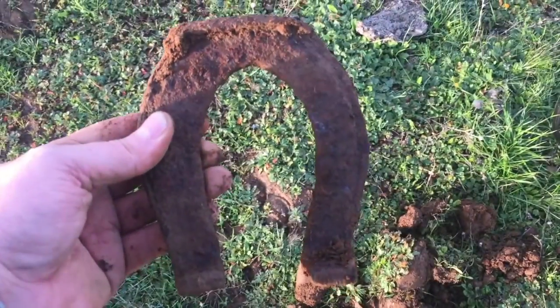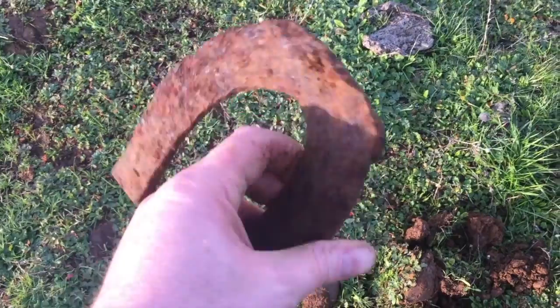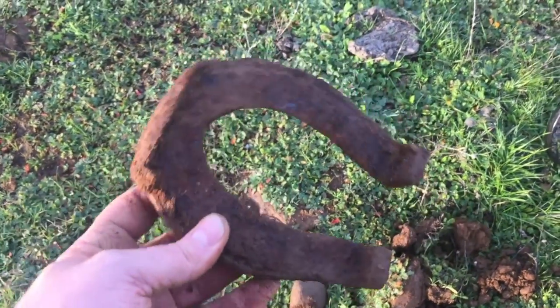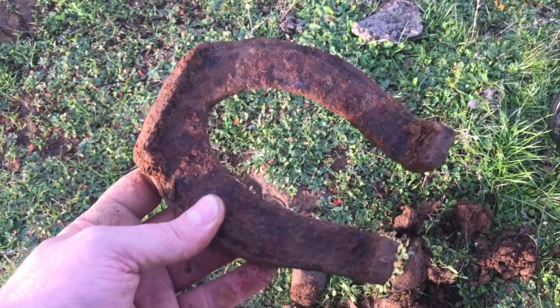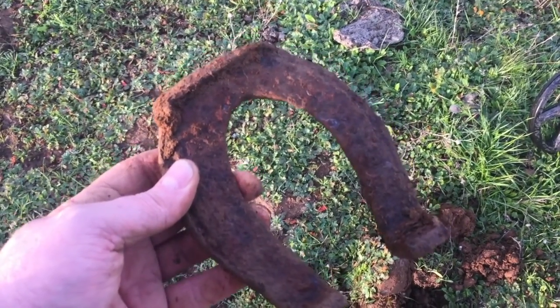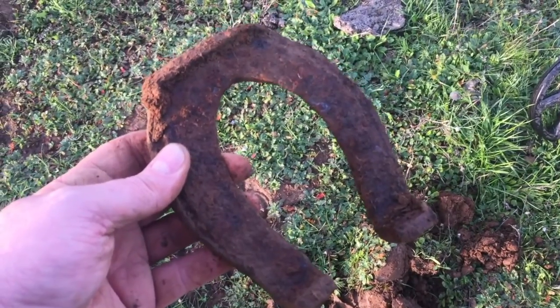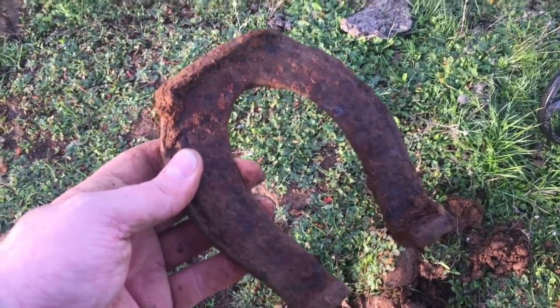Alright. First good find. That's a handsome horseshoe. That's handmade right there. Look at that thing. I'll keep that one. I did find a big piece of tin and a pipe. But the pipe is long, so I know where not to dig. Right, on to the next.